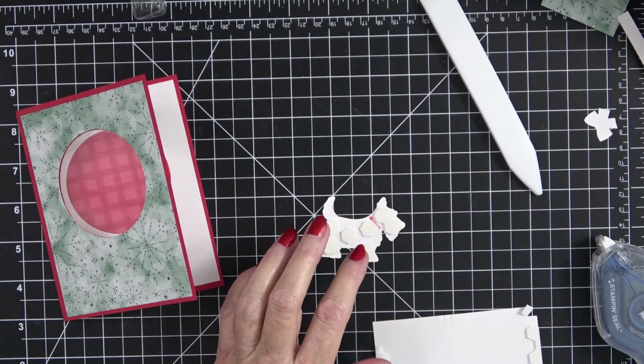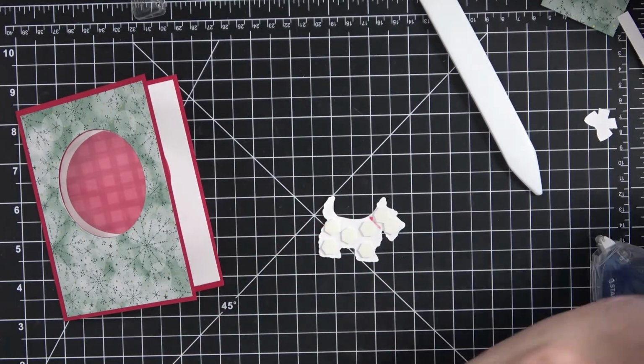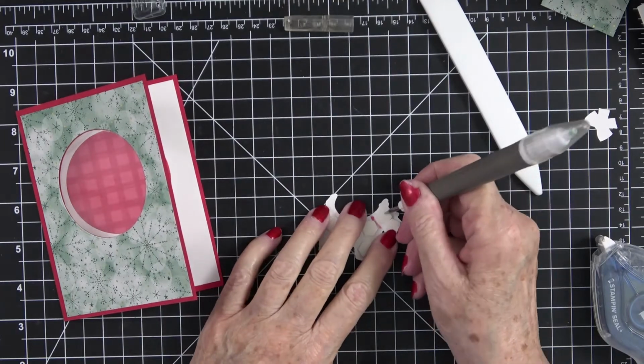Okay. Then I'm going to grab my Take Your Pick tool because that makes it easy for me to lift these off.